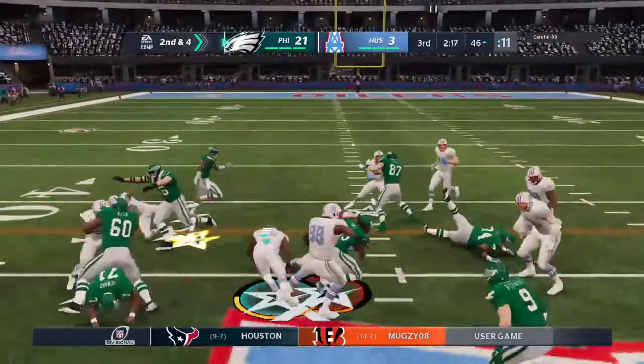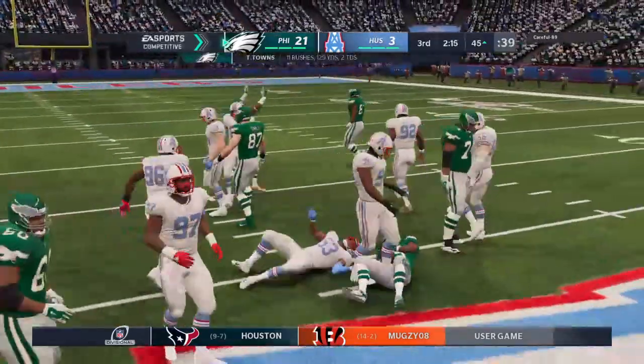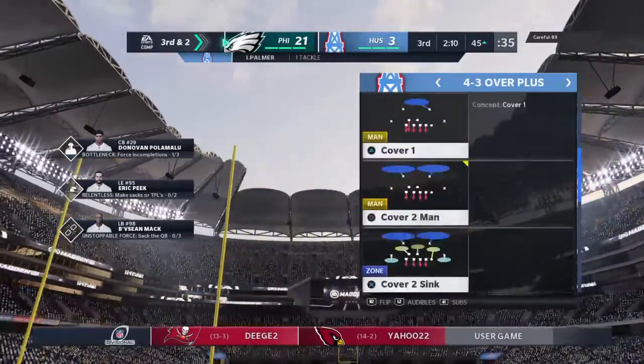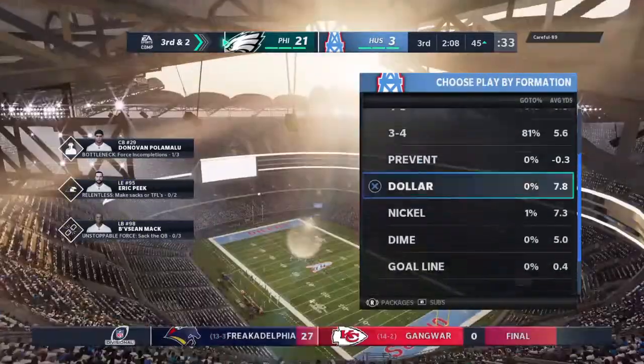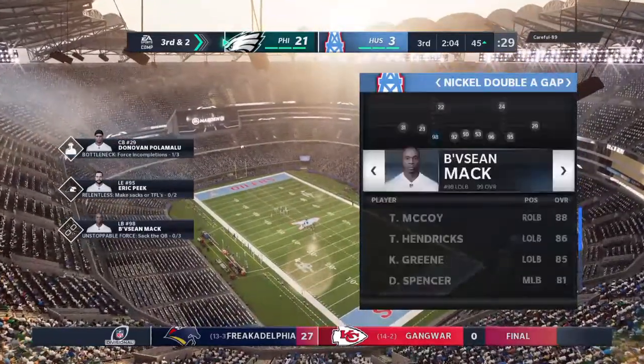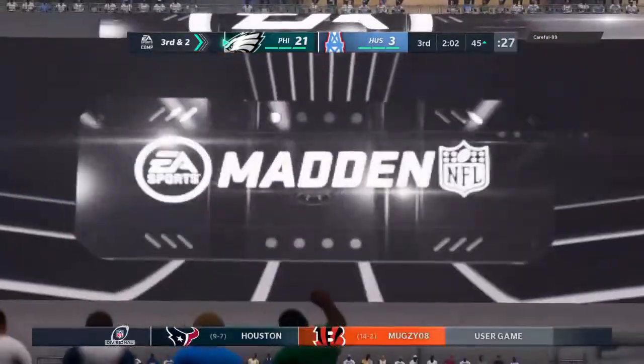From the shotgun now, here's an inside give. Give him a yard on the run there, and that's going to set up a 3rd down and 2. Ladies and gentlemen, that is a force of nature at the defensive tackle position. Yes, he's as big as they come, but still plenty agile. He's able to make a nice play there to swallow up the ball carrier.